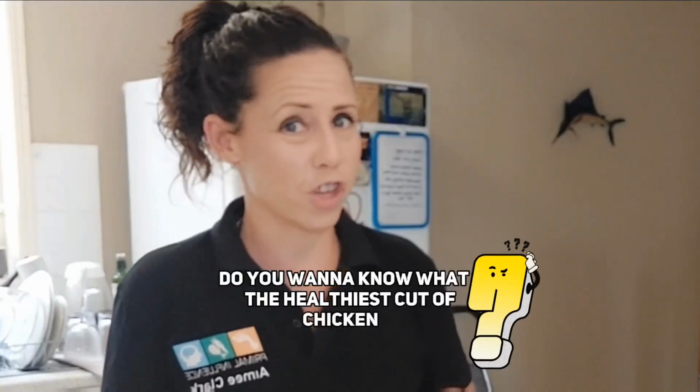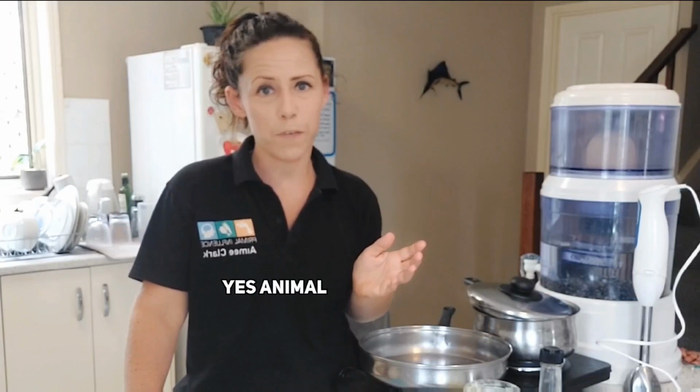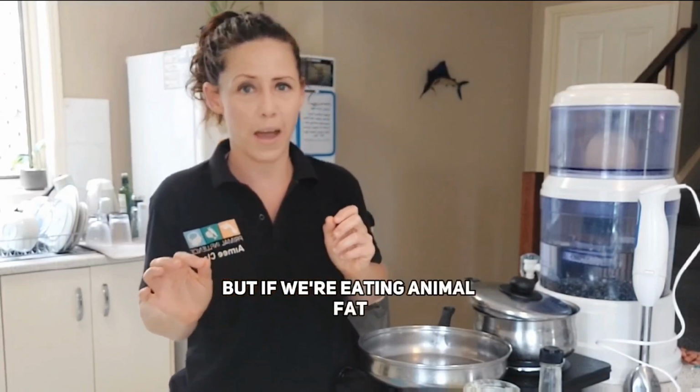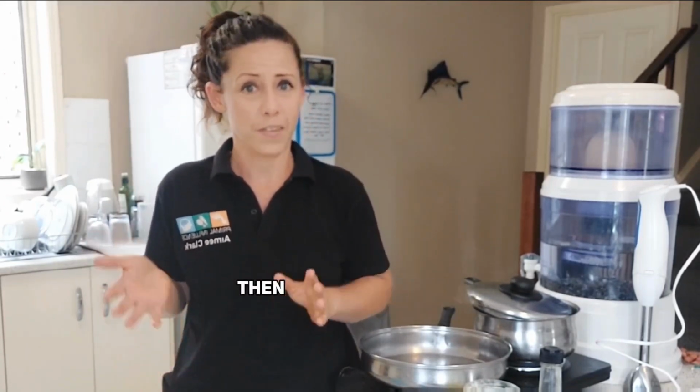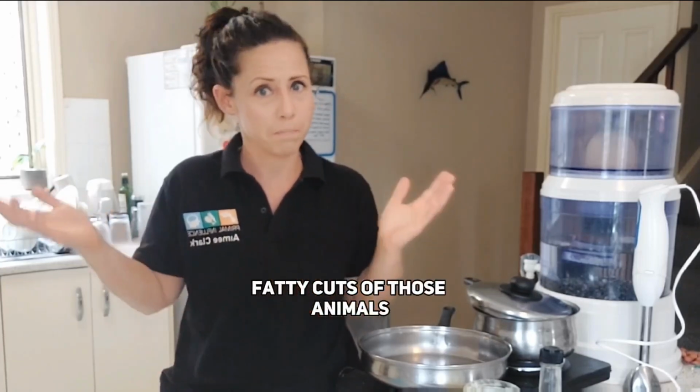Know what the healthiest cut of chicken is? It's chicken breast. Yes, animal fat is good for us. Animal fat is essential for us. But if we're eating animal fat of animals that were fed unhealthy ingredients, then we need to not be having the fatty cuts of those animals.